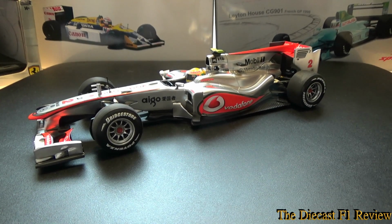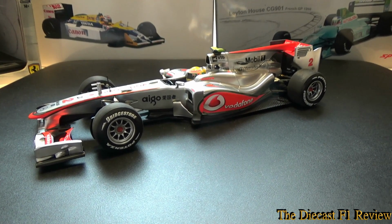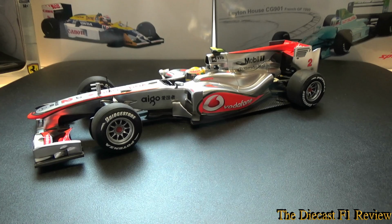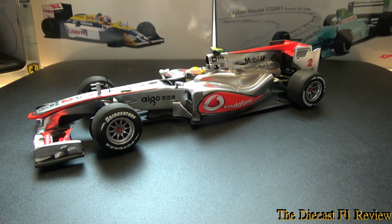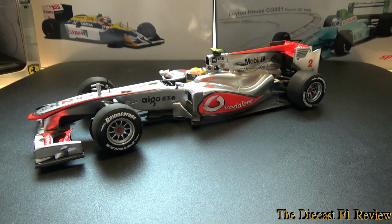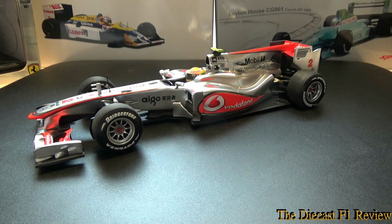But of course, in 2009 we had the much bigger wings at the front and a much smaller wing at the back, the rear wing being much narrower and taller, but the front wing being much wider and lower. But it does make for some unusual looking cars, but I'd say the 2010 McLaren was an absolute beast in my opinion.